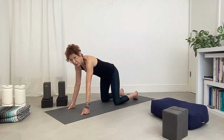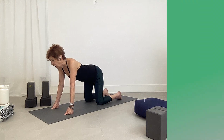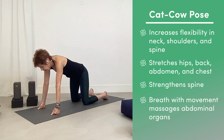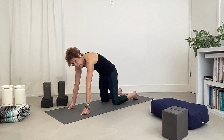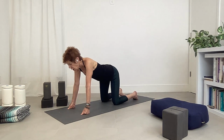Big movements now, still matching breath with the movement. On an inhale, I'm going to let my belly reach towards the floor. On an exhale, I'm going to let my belly rise up into my spine and work its way to the ceiling. Inhale, bigger movement of abdominal muscles. Exhaling, really big movement of the abdominal muscles in the back of the spine. Two more like that. Inhale, down, and exhale, arching up. So we're using abdominal muscles to massage our abdominal organs.